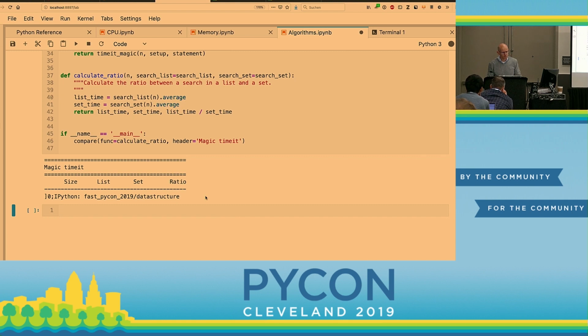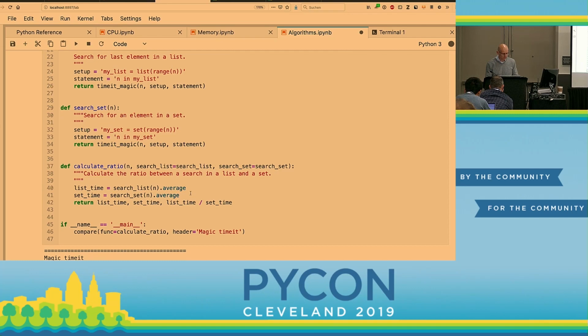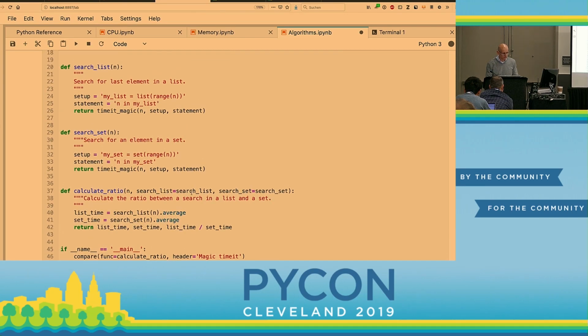What happened here? My nice example broke. Did they change something? Oh, that doesn't look nice. There's a number somewhere, but somehow there's a... Is it like color coded?